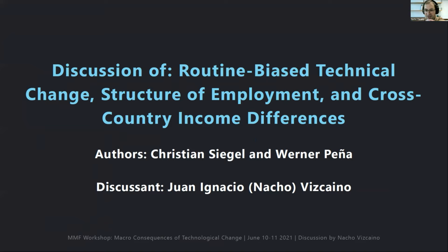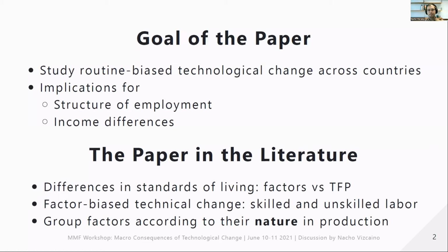Very nice paper, Christian. I really enjoyed reading it. And I think you made a very clear presentation. So what I'm going to do is try to fix a few ideas, tell people again what you do, how the methodology is carried out, and what I think your contribution is. Then I'm going to give you a few comments, and then go to some future research ideas that I think come naturally after this paper.